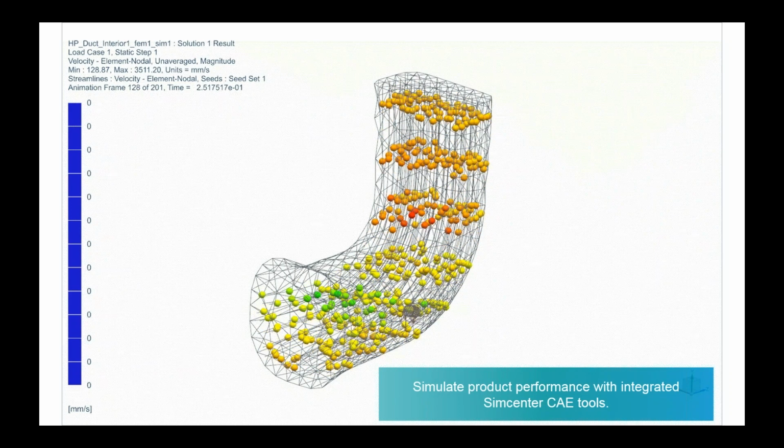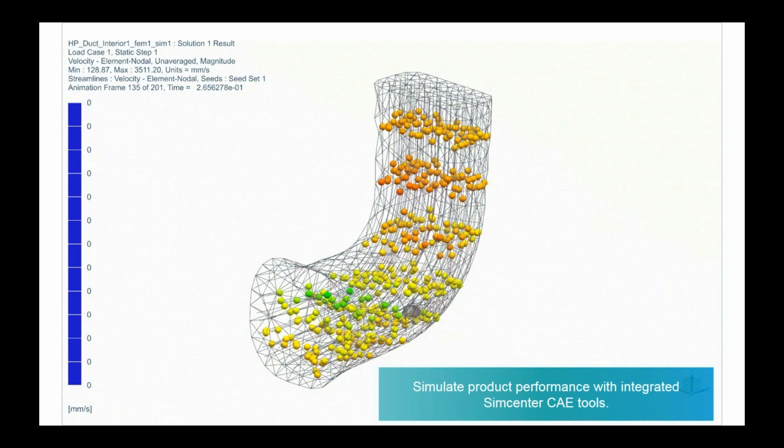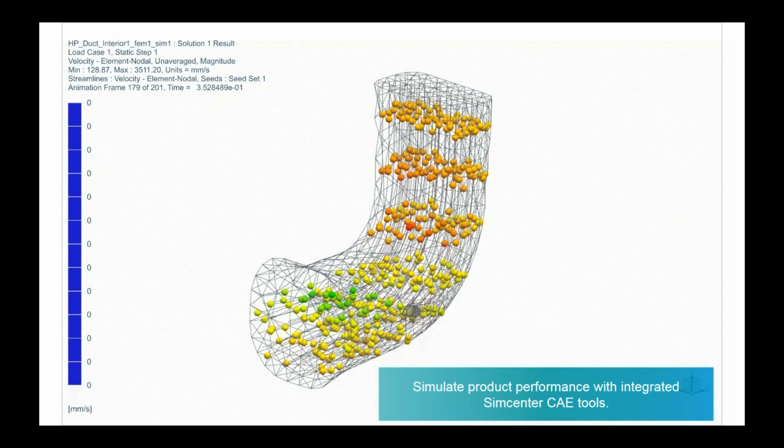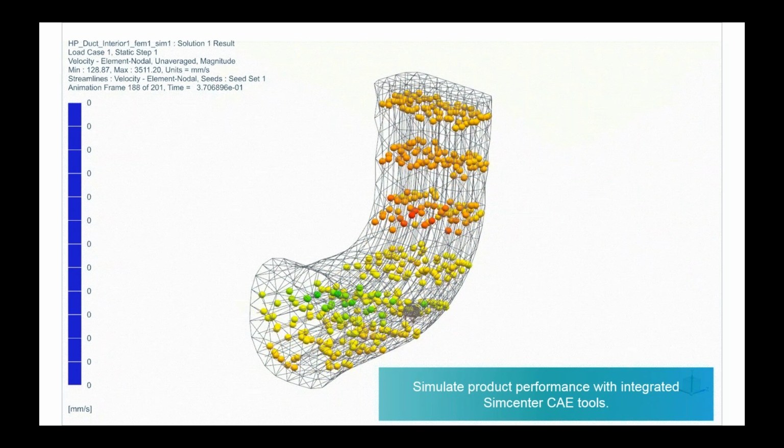So the thermal simulation will give you a layer by layer simulation of how the material is being laid down, how the material is performing, where you might have warpage, where you might have heat buildup, things like that. And that'll be coming online in the next month or two, I think.